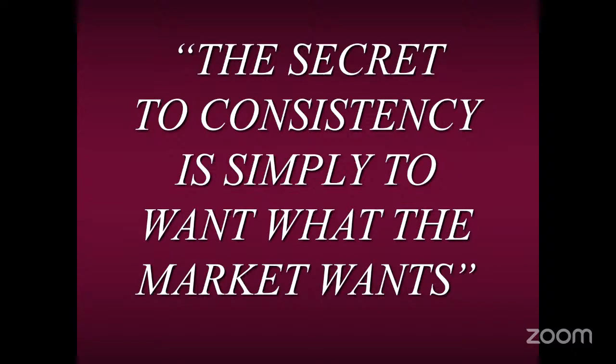All right, we're always taught that we're telling the market what it wants to do, but we've got to listen to the market and listen to what it wants to do. And then we just simply jump on board.